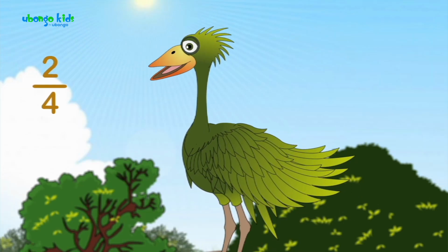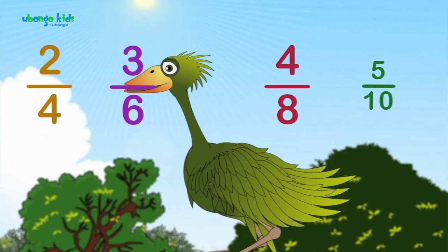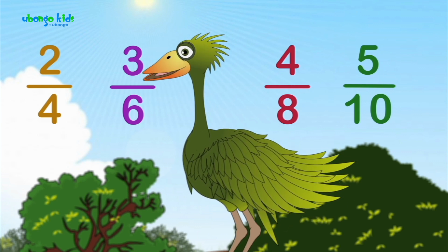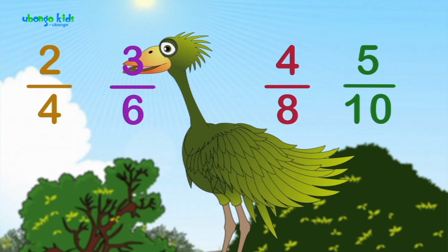2 out of 4, 3 out of 6, 4 out of 8, 5 out of 10. In the end, they are all the same. In the end, they are all 1/2.